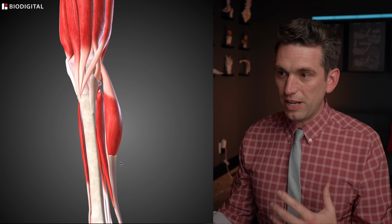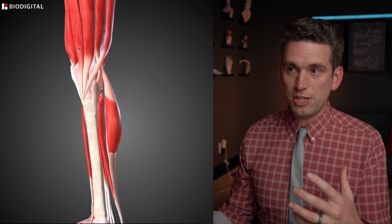Let's go straight to our biodigital anatomy tool here, and we're looking at all the muscles initially of that lower leg.